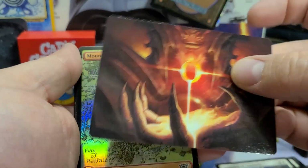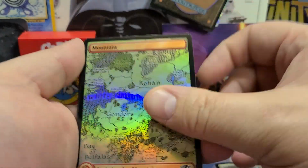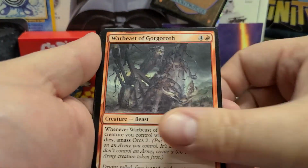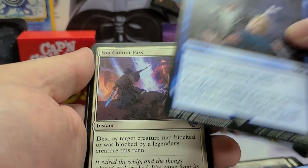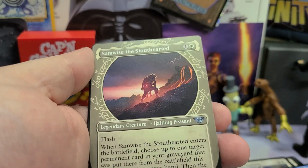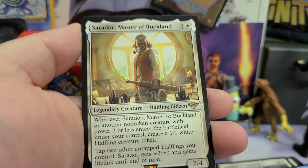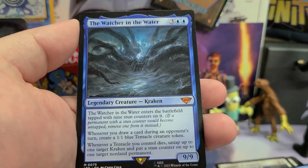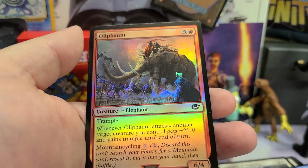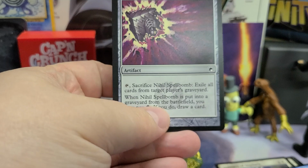Do have a list card in this one, too. I wanted to peek. Ooh, Soul Ring. Is that one of the old rings? Treason, War Beast. Orcs. Legendary. I'm pulling this off to the side too, as well as you. Speculation, right? Samwise. Saradoc, we just saw you, and I said that I don't think I've seen you before. Got a Watcher in the Water here. And boo, another Oliphant. What's our list card? Nile Spin Bomb. Boo.